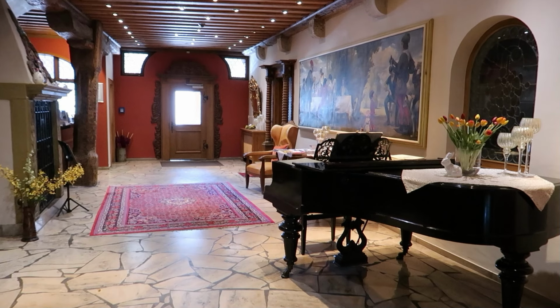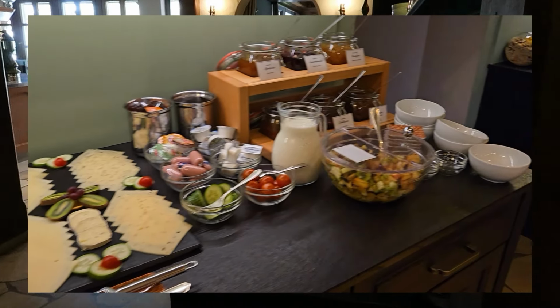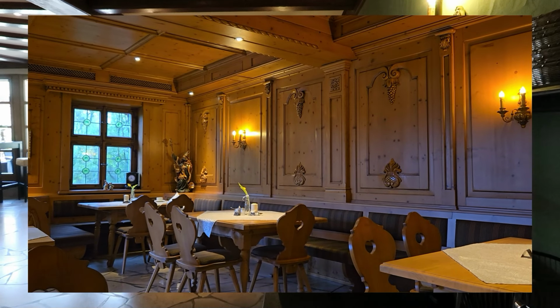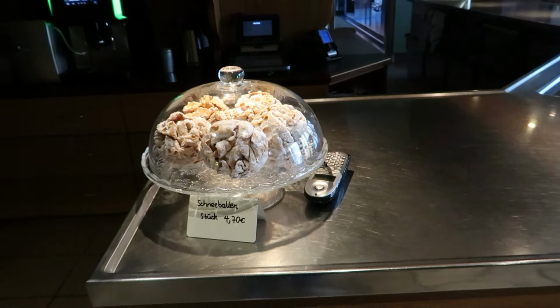Spooky. So here is the hotel lobby, and over here is where you will get your breakfast. That will be set out right here. And then right over there, through that little archway, is the breakfast room. And if you'd like, they have some Schneeballen for sale here. €4.70. They're pretty good, not gonna lie.